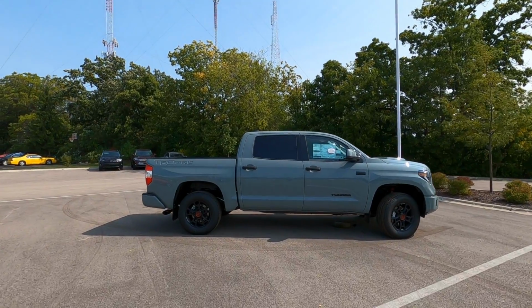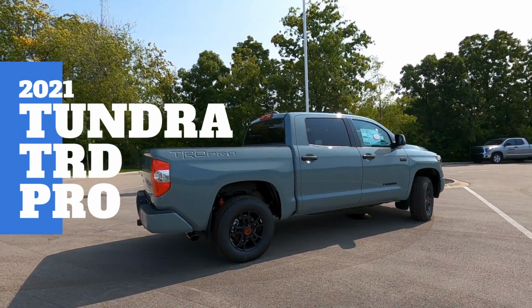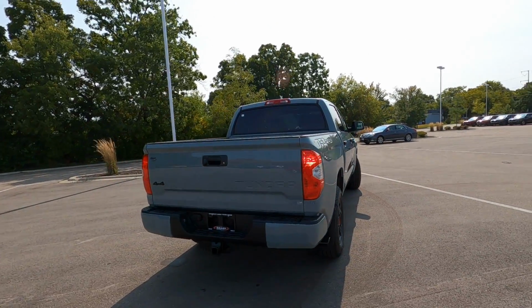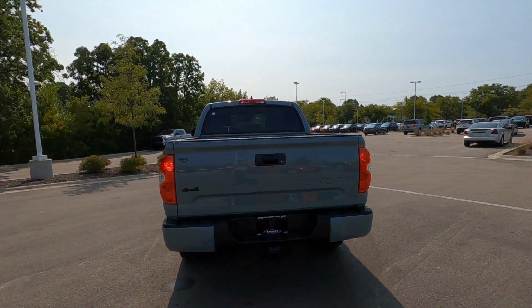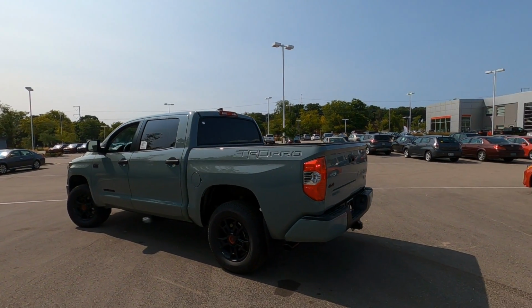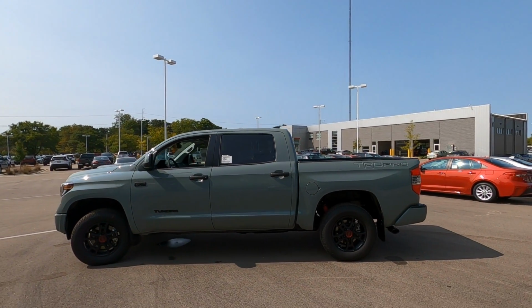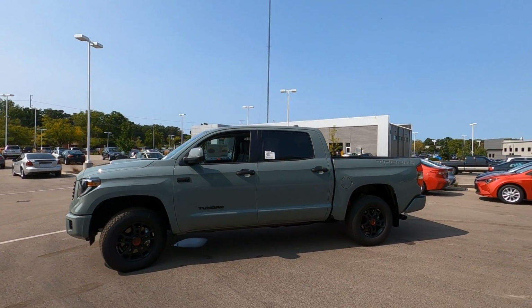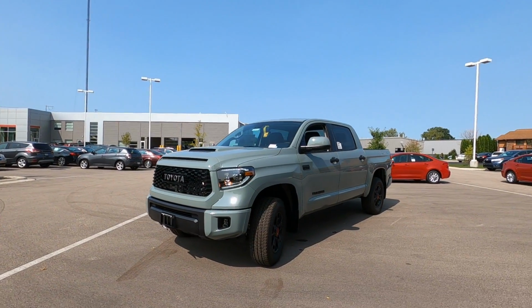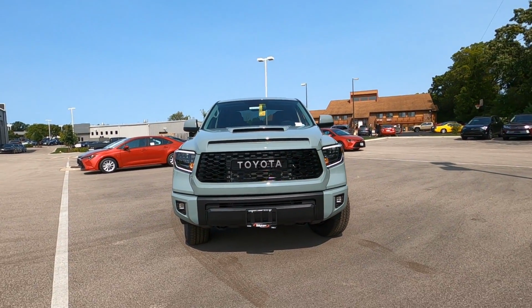Check it out. Here we have the brand new 2021 Toyota Tundra TRD Pro. And this is the new color for 21, Lunar Rock. It's a great color available on the RAV4 in 2020 and now available on the Tundra TRD Pro. Great neutral color with the green. This is going to be an awesome truck for hunting. Man, let's dig in and I'll show you what's on the TRD Pro. Let's get started.